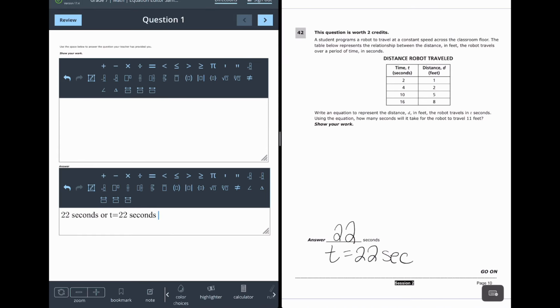Here's our first 2-point problem, and our final answer is 22 seconds, or t equals 22 seconds. That's very easy to type into that answer box, but there's more going on in this problem, so let's jump in. Here we have a student programs a robot to travel at a constant speed across the classroom floor. The table below represents the relationship between the distance in feet the robot travels over a period of time in seconds, so distance and time. Write an equation that represents the distance in feet that the robot travels in t seconds.